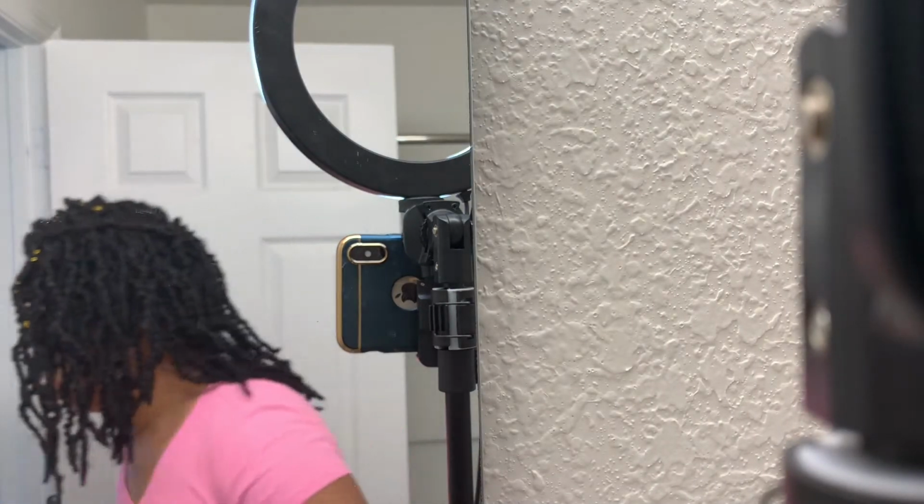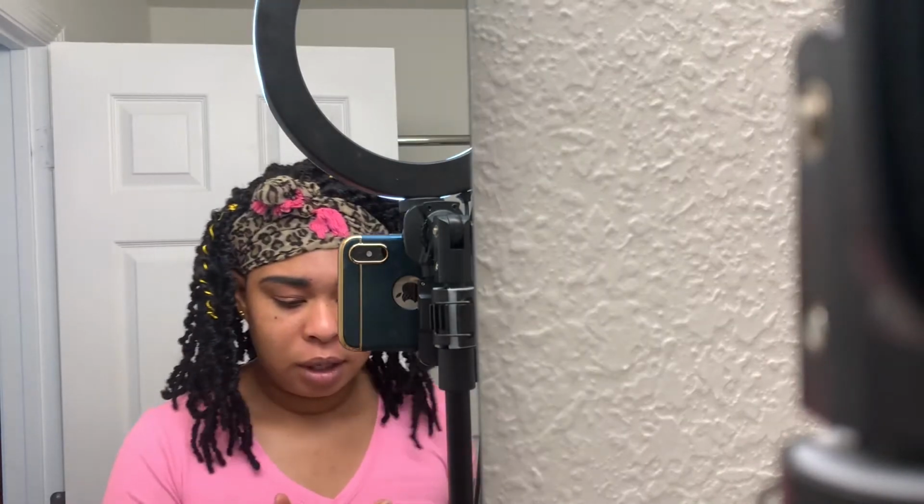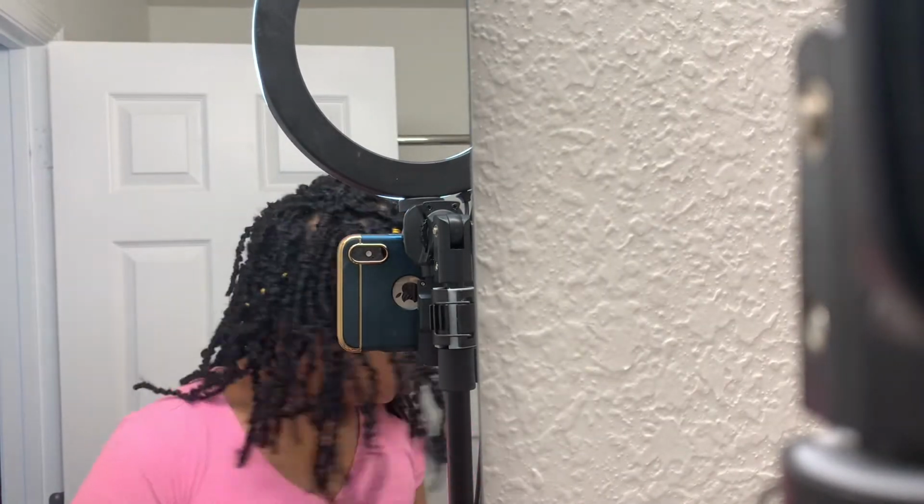So I'm going to be using the Super Stay Better Skin to highlight the brows. Oh my god. Kaiden just took up the lipstick and messed up his hands.